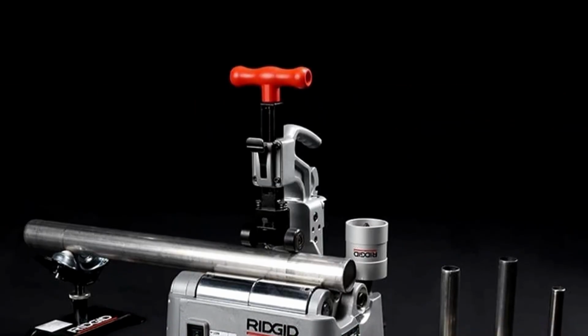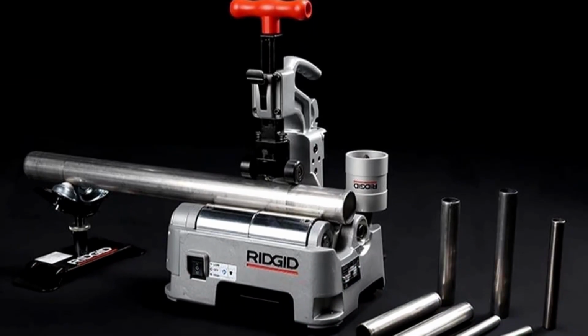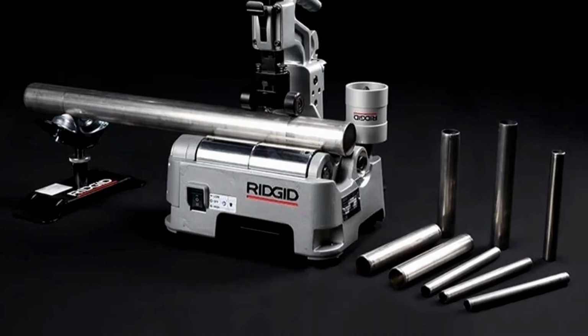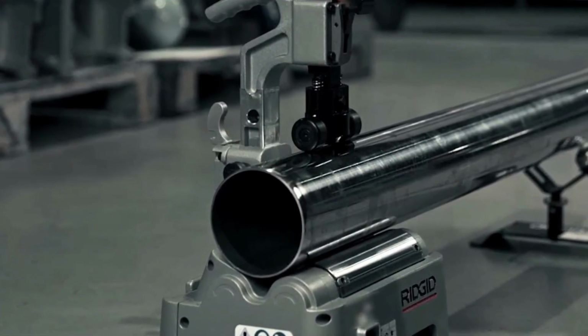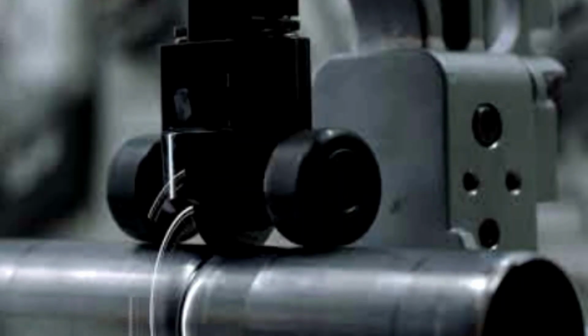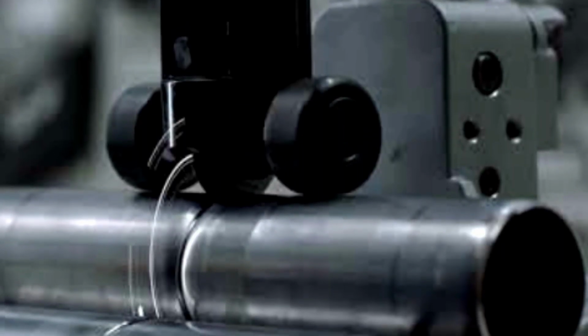You can choose between 2 speeds depending on what you're cutting, and there's a foot pedal so you can keep both hands free. The blade gives clean cuts without heating things up, and swapping it out is quick and simple. Great for pros who need fast, smooth cuts on the job without the hassle.